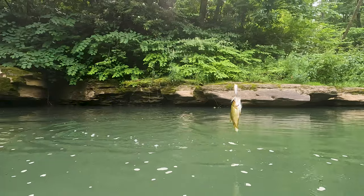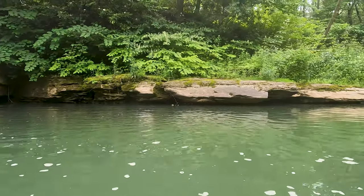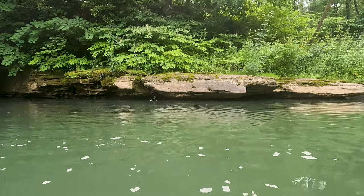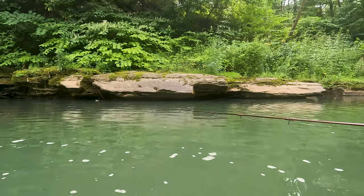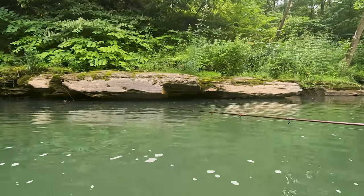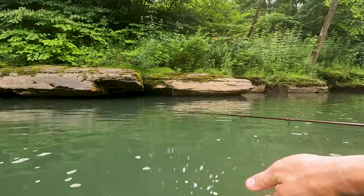Oh, what the heck? That's a white bass or rock bass. I don't know if that's rock or I don't know. Look at him. I think that's a white bass.